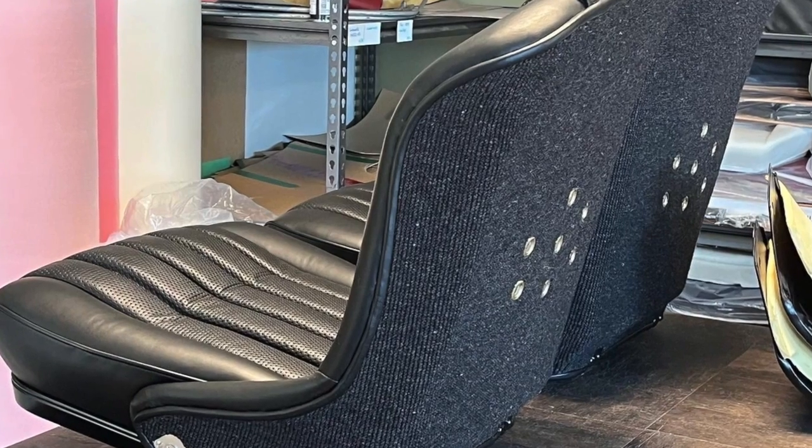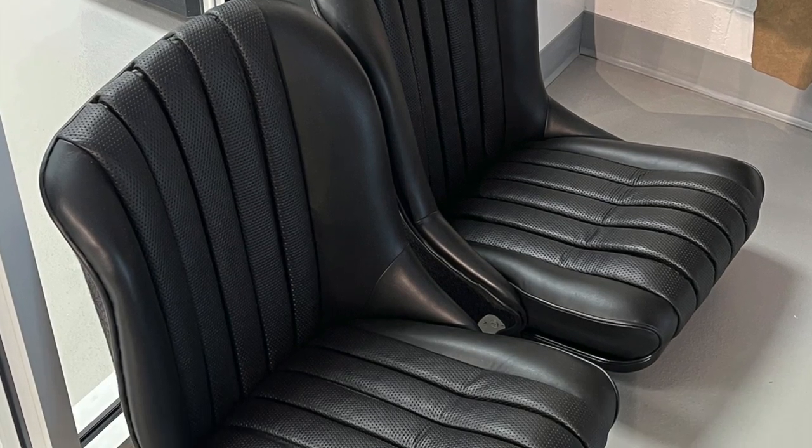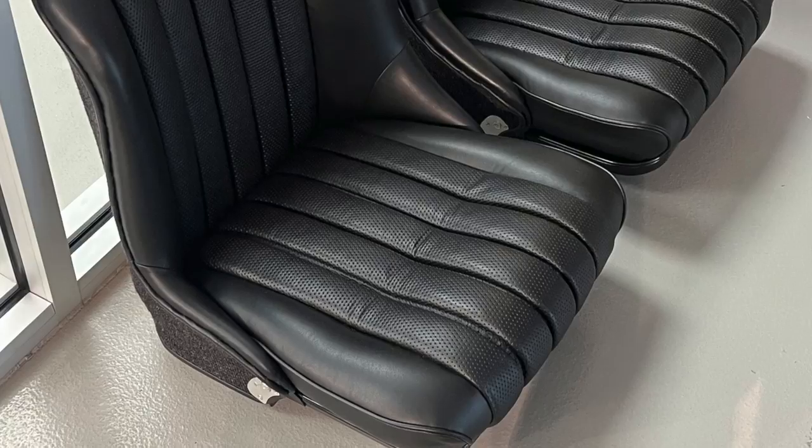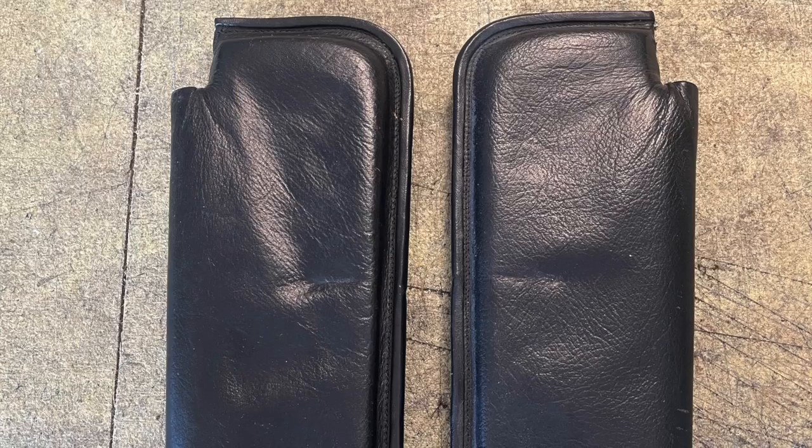So almost 40 hours in these front seats. There's so much that goes into them. Here they are. And here they are in the car. Look at that. Just beautiful.